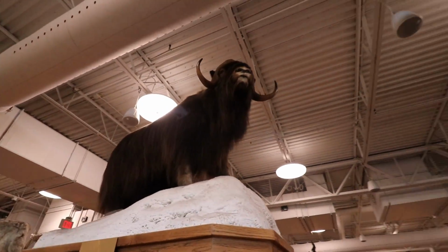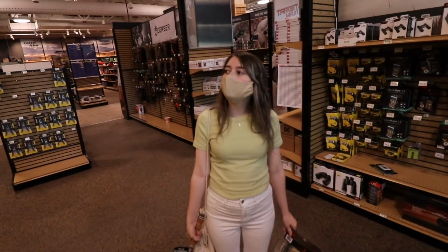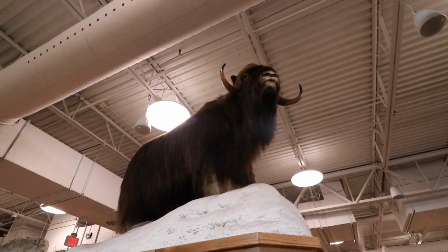This is what I came for. Why do I need it? Just in case I'm attacked by a yak. There's a yak attack. Is that a yak? I have no idea what that is. Oh, it's a muskox. Oops. We'll just pretend it's a yak for the joke.